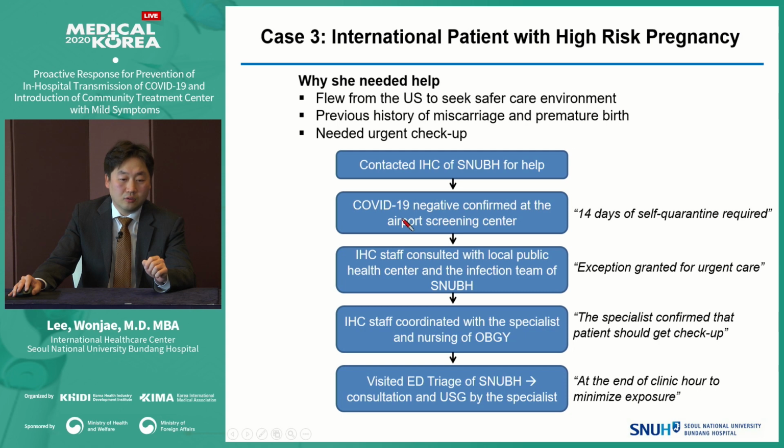And then we confirmed that she had a negative result from the airport screening center, but still, according to government rules, she had to be quarantined for 14 days. But since she needed urgent care, our staff consulted with the local public healthcare center and also our infection team in our hospital. And we got the answer that an exception is granted for urgent care.